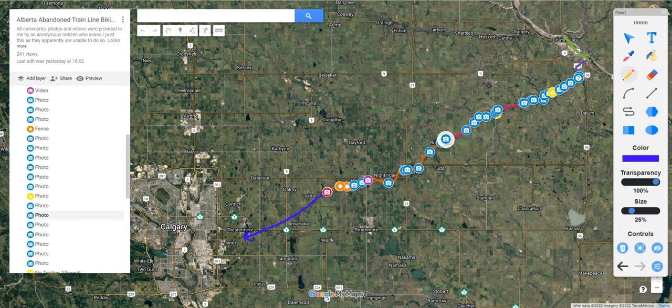Because once you get to Chestermere, there's actually a pathway network already from Chestermere to Calgary that goes along an irrigation canal. So there's an opportunity here to have a really stunning, lengthy old railroad pathway system for biking or hiking, walking, equestrian maybe. And in my opinion, from what I've seen here, it would rival the Kettle Valley Railroad in British Columbia.